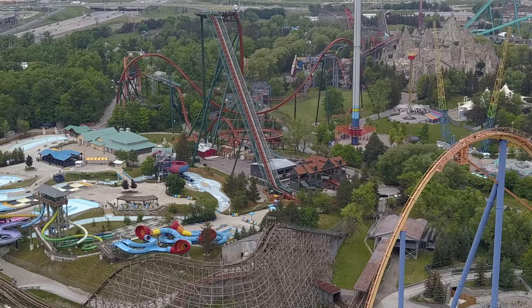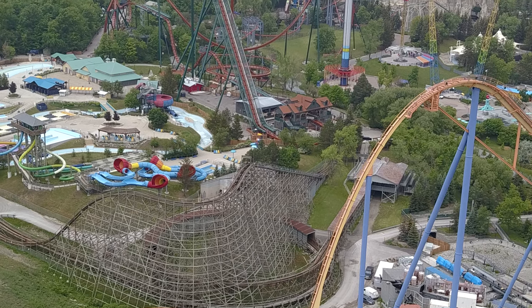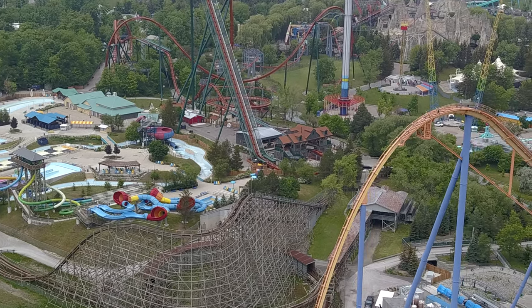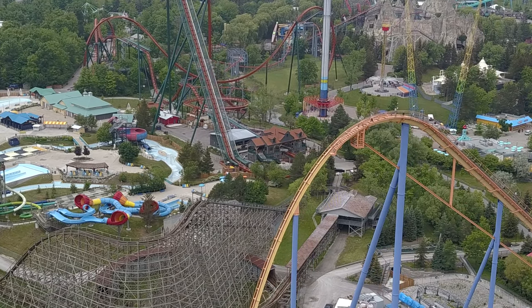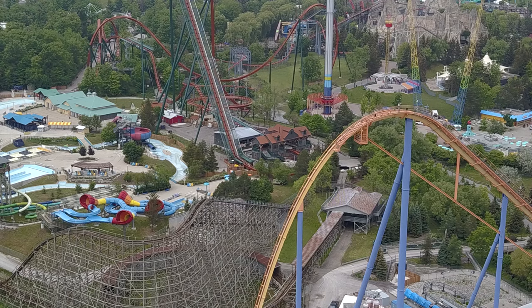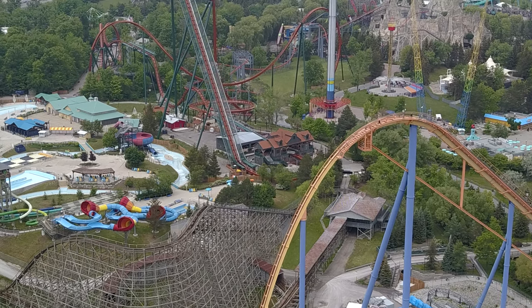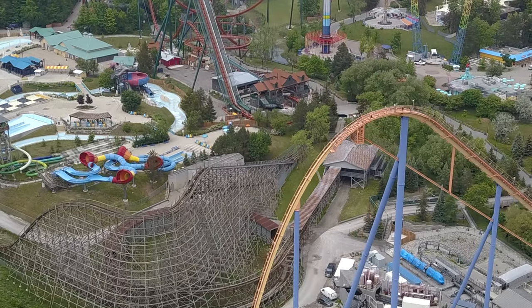They filled up some of the pools in Splashworks, so they're moving really quickly with that. Like I've said in previous videos, no matter what timeline you give Canada's Wonderland, the people in charge of the rides department at this park, they're insane, and they will get it done in the littlest time frame possible. So again, I fully suspect them being ready to open July 4th or July 5th.